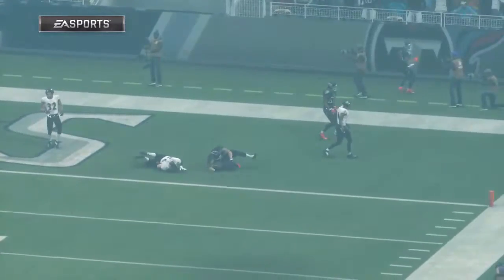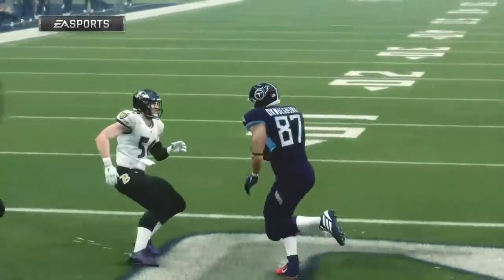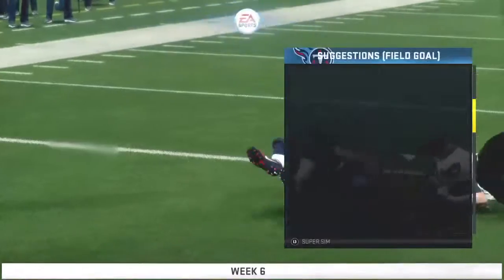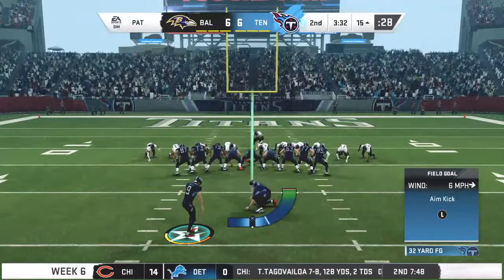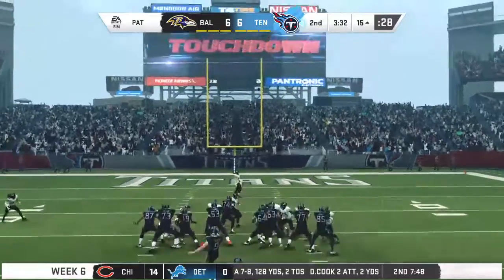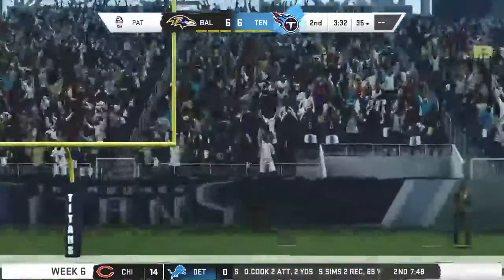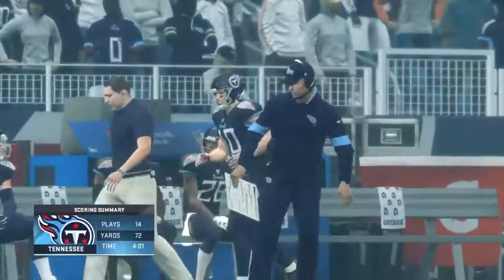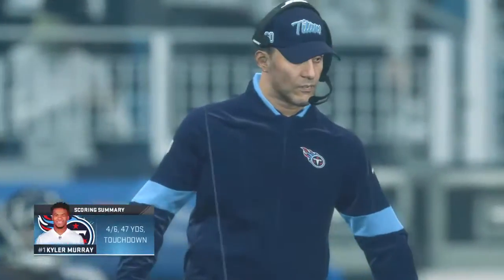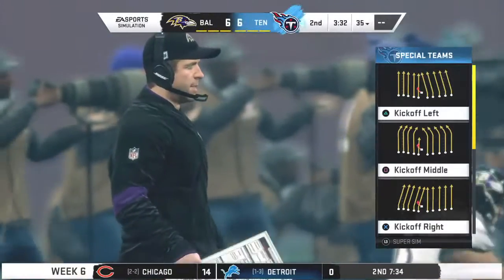Bouncing back nicely from that bad opening drive where he threw the interception. Drive number 2 leads him right down the field and into the end zone. So obviously his confidence was never lost, and that's a good thing to see. Great quality to have, and you absolutely must maintain that as a quarterback. I have to think that they're probably still on the script that they prepared for this game. Just the second drive. They've worked on these plays all week in practice. Put them to good use on that one.